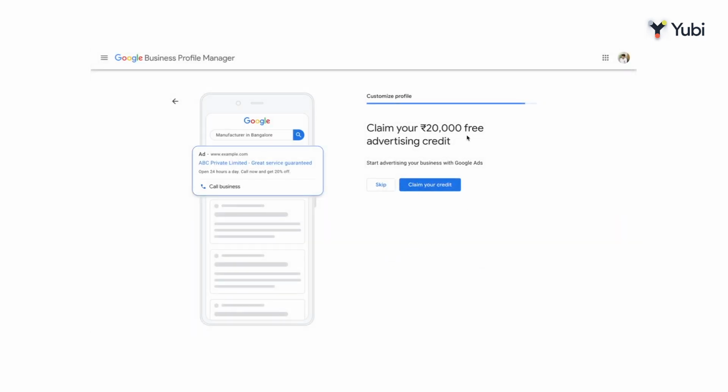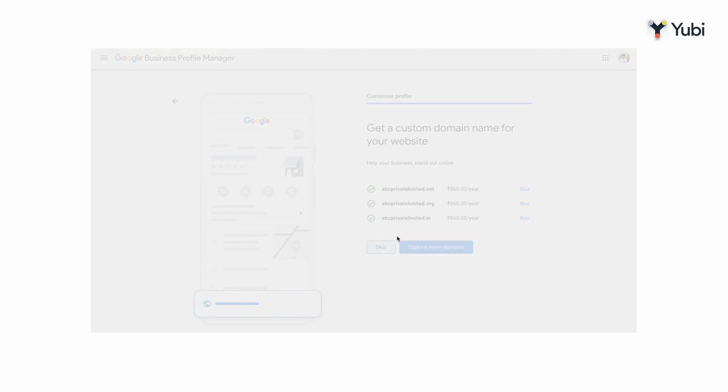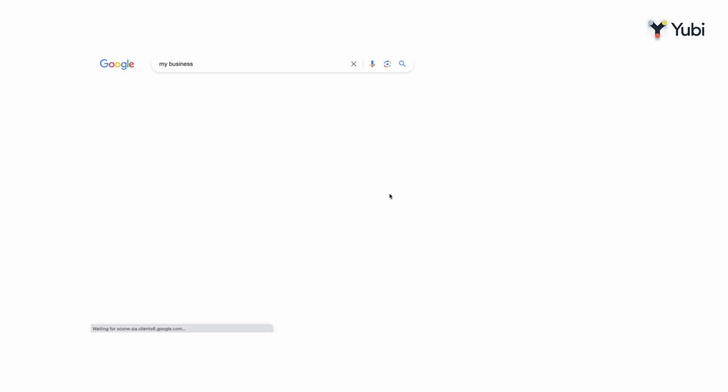Almost done! Google provides you with free 20,000 rupees credit for advertising your business, but we'll skip that step for now. If you don't have a domain name for your business, you can buy one, but we'll assume you already have a website. Once verified by Google, your business profile will be publicly visible.